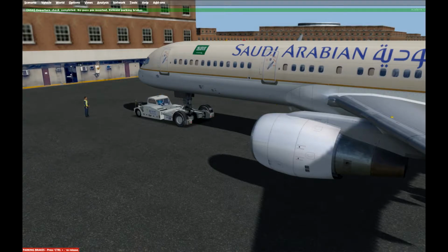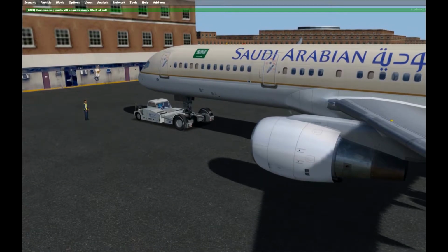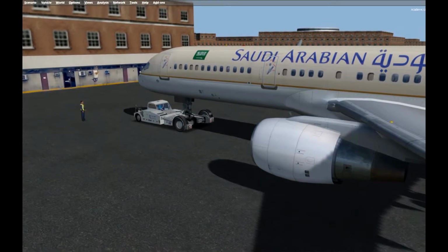Departure check completed. Live has been inserted. Release parking brakes. Commencing push. All engines clear. Start that wheel.